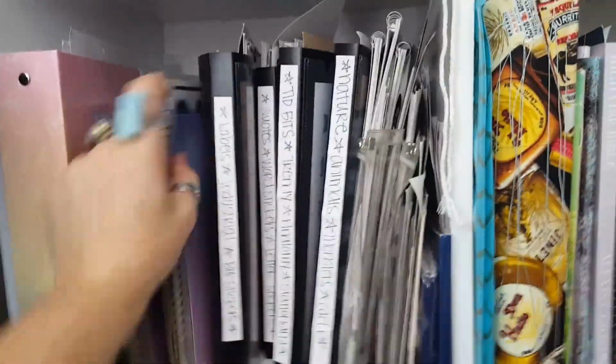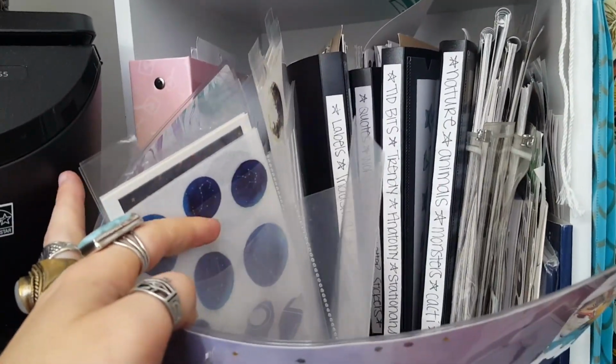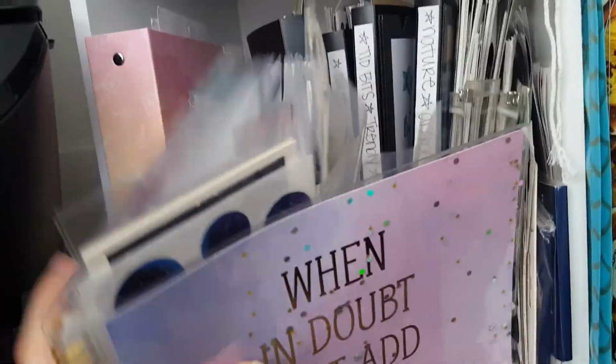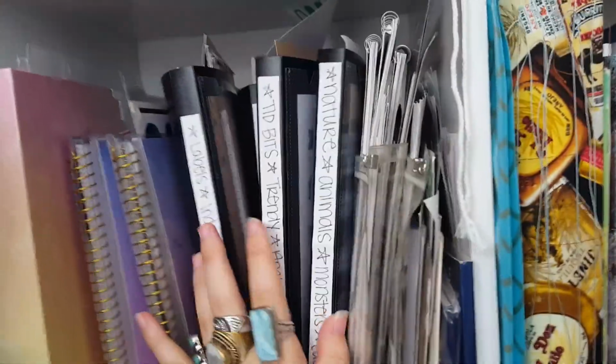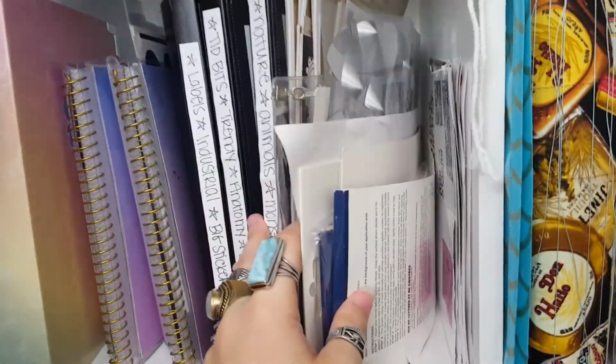So planner stickers. These organizers are from Michaels. They're like smaller pockets. So there's like a pocket here, and yeah, you flip through it like an album, but they're too narrow and short for a lot of my stickers. So that's why I have these. Again, they don't all sit perfectly level with each other because I have too much stuff in the cube, but that's just how things are right now.